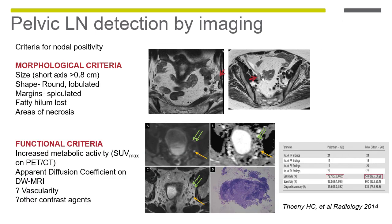Which brings me to the detection of lymph nodes on MRI. The criteria are strictly based on size, short axis greater than 0.8 centimeters, but shape, margins, loss of fatty hilum, and necrosis can also be considered. There are also functional criteria, the most reliable of which is increased metabolic activity on FDG PET. Research studies also describe apparent diffusion coefficient on diffusion-weighted imaging and contrast uptake as other biomarkers of nodal involvement, including negative contrast from ultrasmall iron oxide particles. Nevertheless, in the best hands, the sensitivity for nodal detection on a per-patient basis remains at around 72% for MRI, although specificity is high.